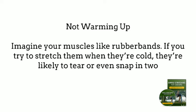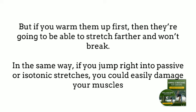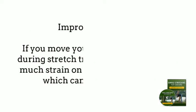Not warming up. Imagine your muscles like rubber bands. If you try to stretch them when they're cold, they're likely to tear or even snap in two. But if you warm them up first, then they're going to be able to stretch farther and won't break. In the same way, if you jump right into passive or isotonic stretches without warming your muscles up first, you could easily damage your muscles.